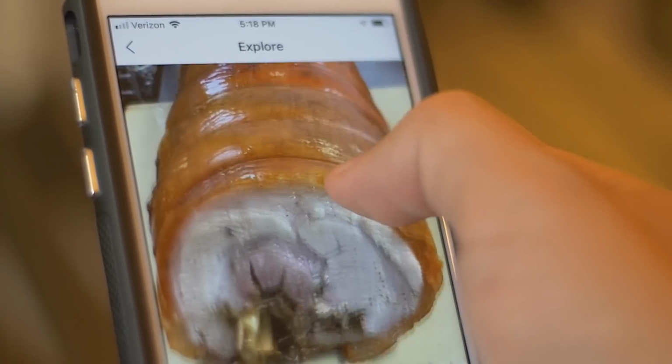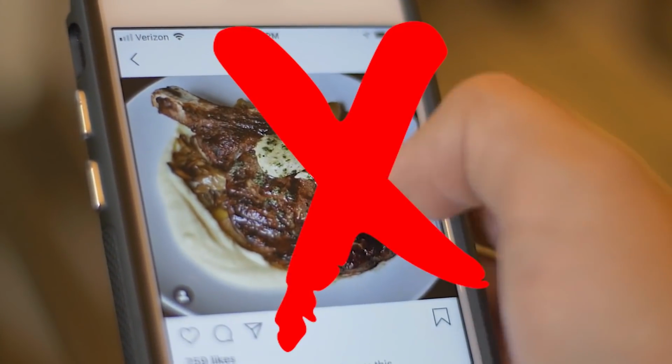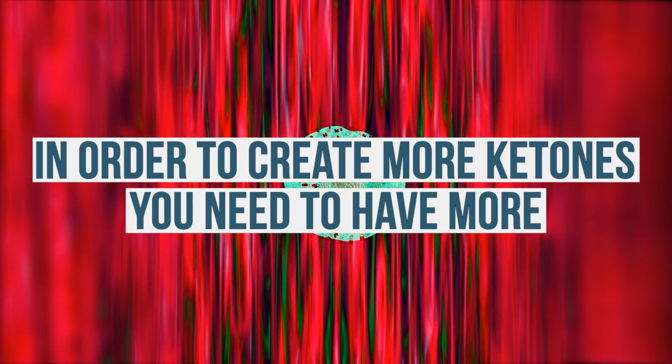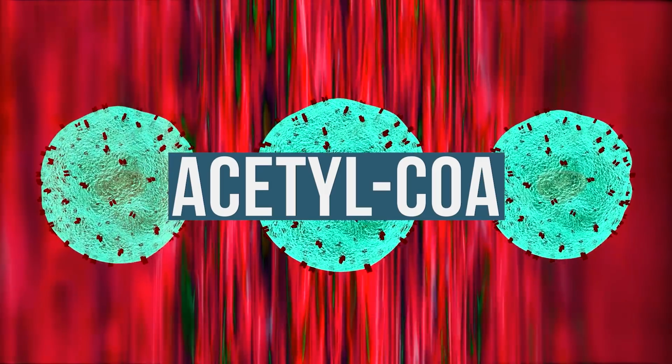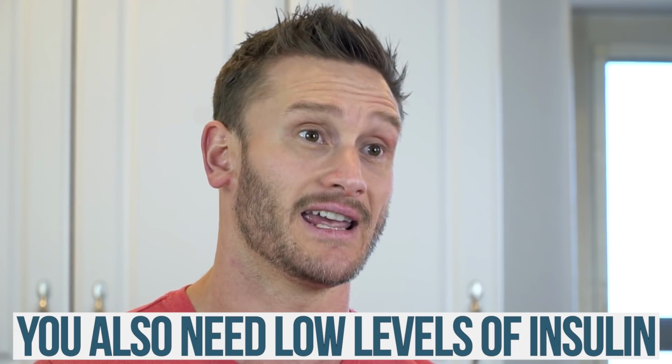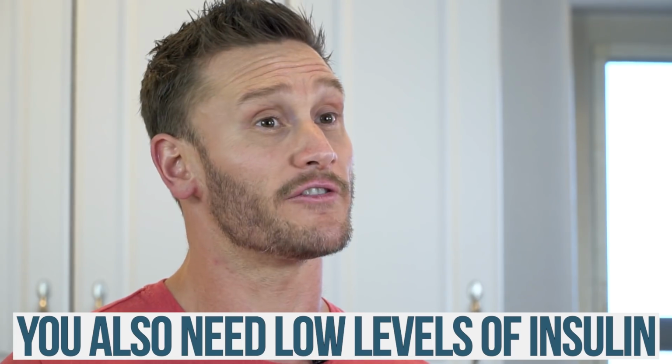Now, first thing we have to remember is foods that are more ketogenic aren't just what you're seeing on some random infographic on Instagram that Billy Ketogenes is creating, if that person exists, right? We're talking about understanding the biochemistry. To create more ketones, you need to have more acetyl coenzyme A readily available. And I'm going to spare you the details on what that means. But basically, it means you need to have the reduced form of energy readily available, and that is acetyl coenzyme A. You also need to have low levels of insulin in conjunction with that. So we try to find foods that will readily break down into acetyl coenzyme A.